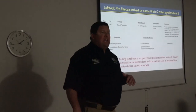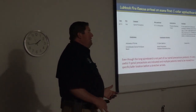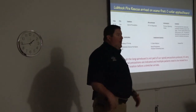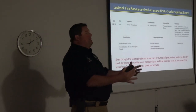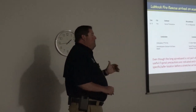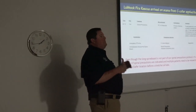Those can be one of those times when you can say, as a provider, okay, I've left them on the long spine board because of patient safety. I made that decision to say it's okay to do it at this point. Now, we know the best literature says get them off of those spine boards as soon as possible because of step-off fractures.